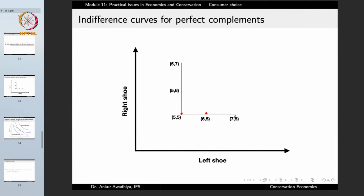Similarly, if you had 7 left shoes and 5 right shoes, here also the number of working pairs is only 5, and you have an extra 2 left shoes which you do not have a use for. So whether you get this combination 5 and 5, or this combination, or this combination, it is one and the same. You get the same level of satisfaction because you only have 5 pairs of shoes in each case.